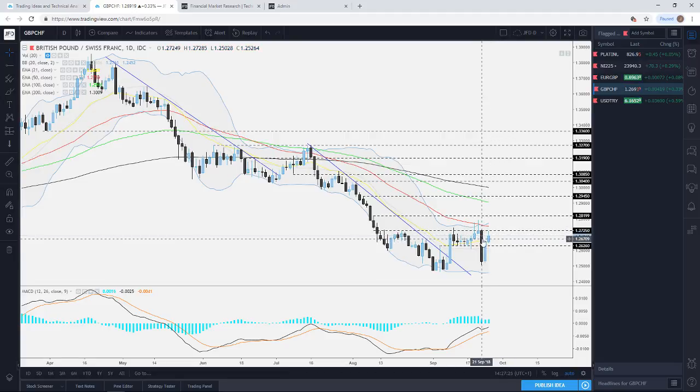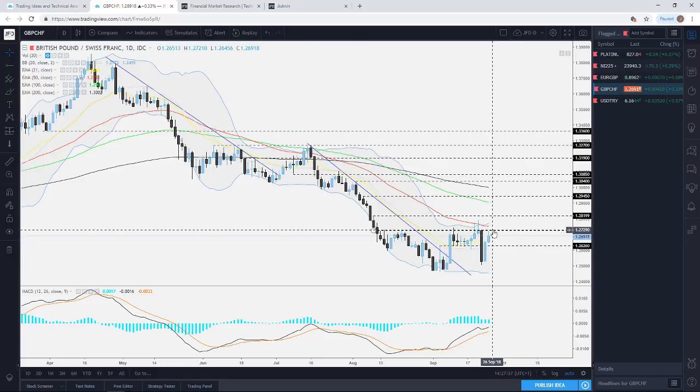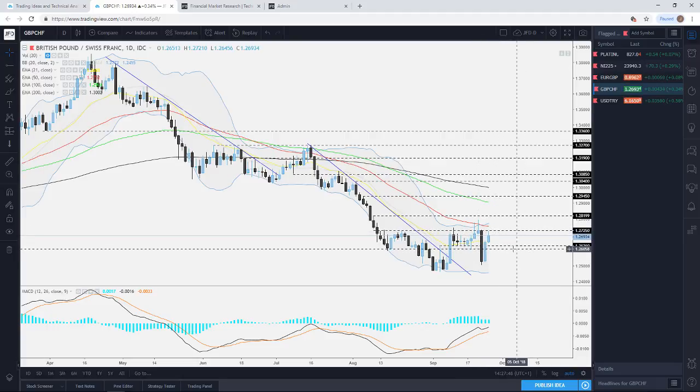Certainly, as you can see, on Friday we broke nicely to the downside. We closed the day with this very strong bearish candle, but coming into Monday we had a strong reversal, and to be honest, now we're seeing that we've almost regained all the lost ground from Friday. So now we're getting stuck here just slightly below the 127.25.